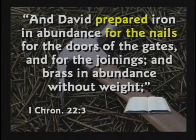The Bible says David prepared iron in abundance for the nails. You know, iron is a good thing to make nails out of. Would it be a good idea to make nails out of Jell-O? No. What would happen if you tried to pound them? It would squish all over, right? Would it be good to make nails out of milk? No. How about ice, frozen water? No. How about gold? Well, gold would probably work better than ice, but it's too expensive and it's too soft. Generally, nails are made out of iron. Iron is pretty cheap, and it's real strong, and it'll do the job really well.